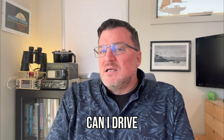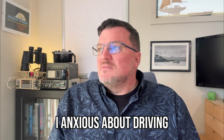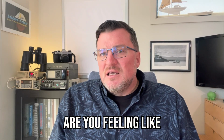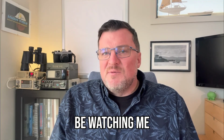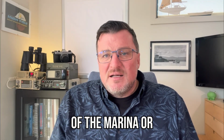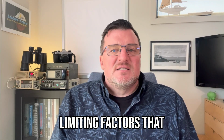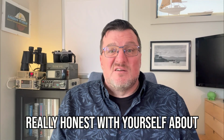And that's the thing. It's also another thing that's going to limit your ease of use: can I drive this? And am I anxious about driving this? Are you nervous about it? Are you feeling like it's all too much? Are people going to be watching me while I'm trying to get this thing in and out of the marina or on and off the trailer? Those are the sort of limiting factors that you've got to be really honest with yourself about.